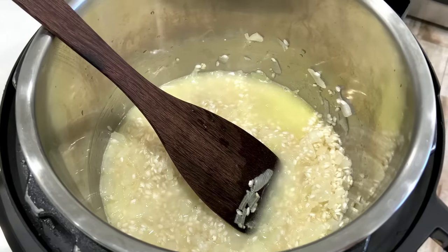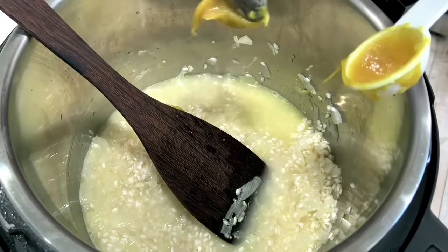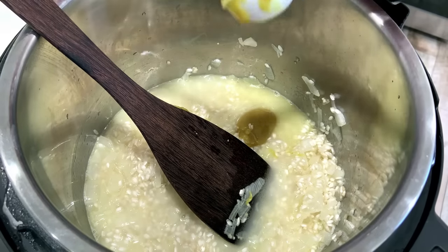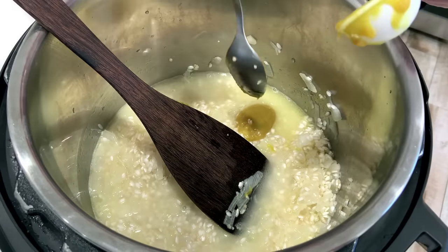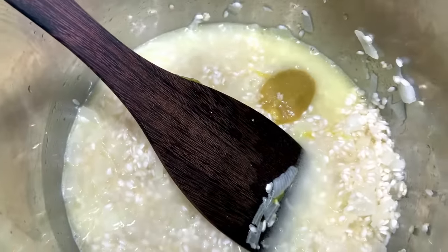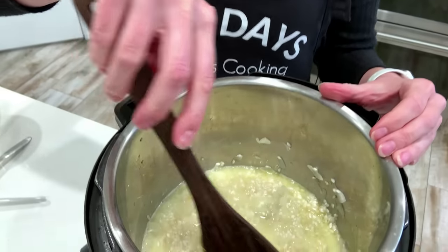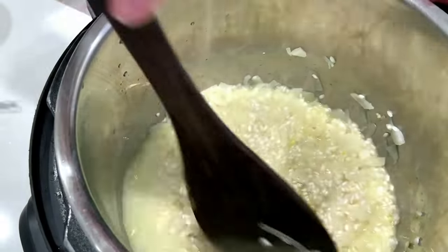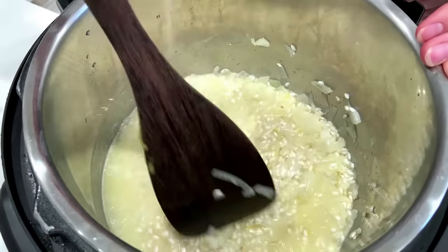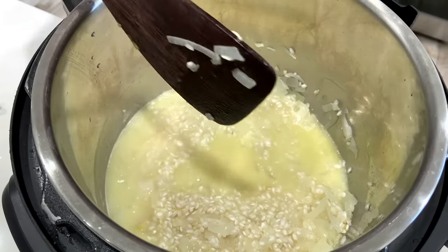I'm actually not doing broth. I'm doing Better Than Bouillon chicken base. So I'm adding in 3 cups of water plus 3 teaspoons or a tablespoon of the chicken base. And you can use broth or you can use Better Than Bouillon. I like Better Than Bouillon just because I always have it in my fridge. It's very handy. I buy the big container at Costco when I go there, so. But you choose whatever you like. Better Than Bouillon just gives a lot of good flavor. Okay, so we're gonna let that just soak up for about a minute.